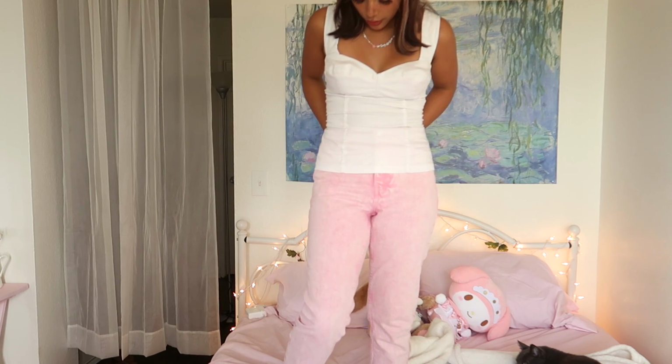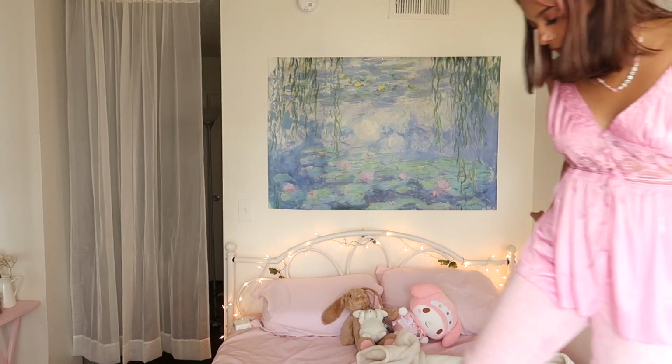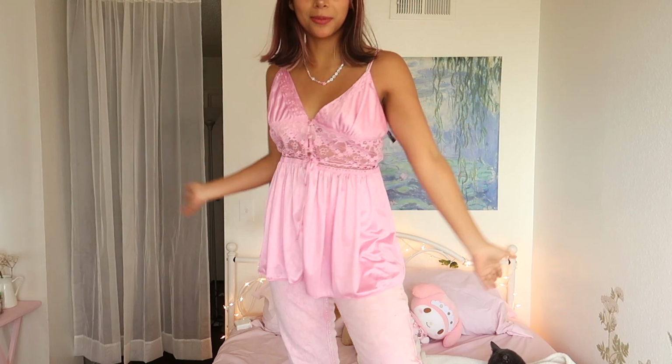Oh wow, this is actually really cute. I think it fits me really well. I don't think I have to do anything to it really on making it fit. The only thing I'm going to do is take these straps off, and then I'm going to add this to it.